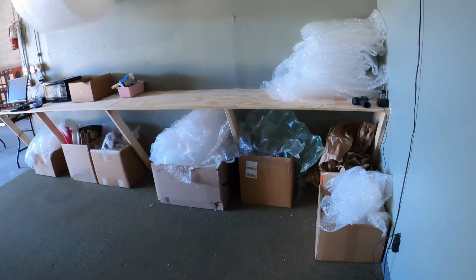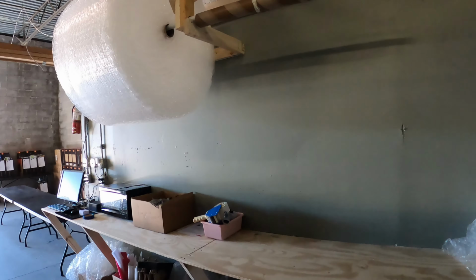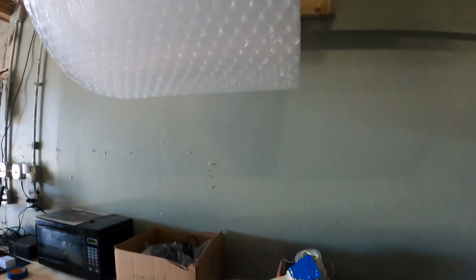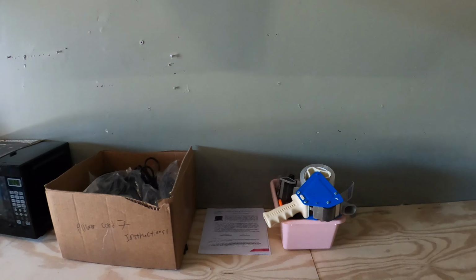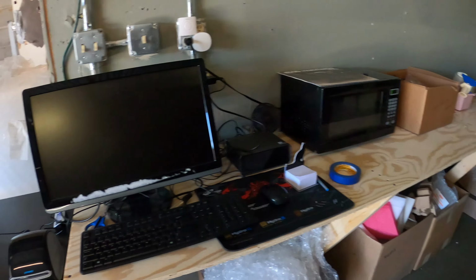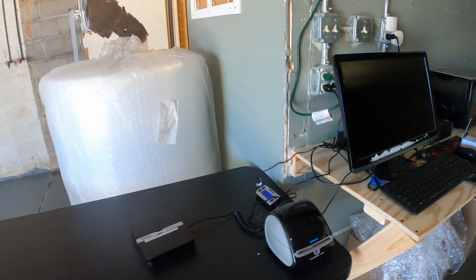We have this room here, which is the packing and shipping room. This nice little system I made with bubble wrap, so you can basically just pull it straight off and into the boxes that you want to put it in. This computer here is for printing off the labels. No clue why this microwave's still here, but you know, hey, it's there.